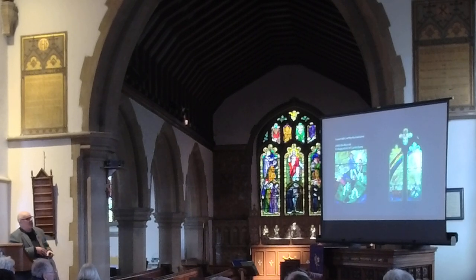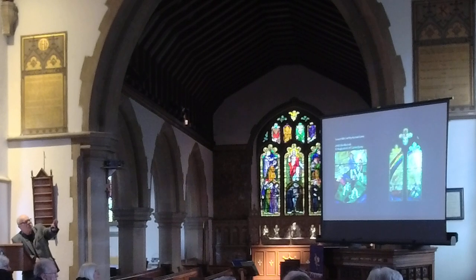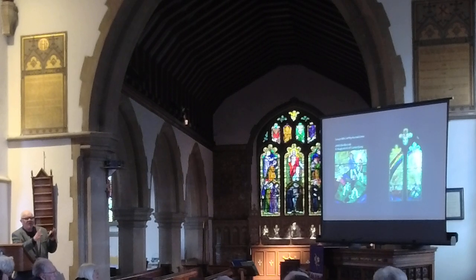But it doesn't have to be clothes as well. I've just noticed in this window here, you've got the warship at the top of the tracery, and then down at the bottom, you've got tanks and you've got an aeroplane. So you've actually got some images, some social history from the Second World War. And lots of windows do have these sort of elements of social history which are really interesting to look at and will be a great wonder to future generations.